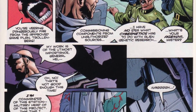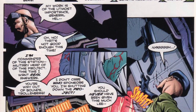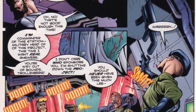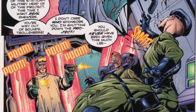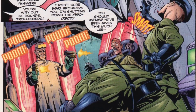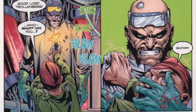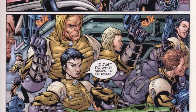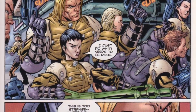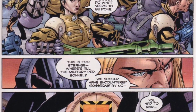The reason for this is that the soldiers, the commanding officers of Circle 7, have discovered that he is engineering cybernetics along with alien genetic research. Essentially, components from unauthorized sources. And it is here, as he is being shot by the soldiers, that we learn that this is in fact a Terminator. Now, as Ellen Ripley and the team of mercenaries arrive at the space station Typhoon, there are alarms blaring, and the station is up in security mode.